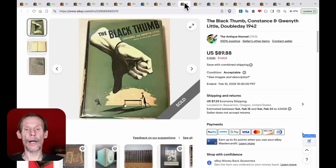Our featured mystery author this month was the sister team of Constance and Gwyneth Little. Very interesting women. They were born in Australia. Their father was something of a vagabond. He took them to England. They lived in Canada. They lived in other countries. They eventually settled in the U.S., and they both married gentlemen from New Jersey and ended up living in the same town. And because of that, they were able to collaborate on mystery writing.